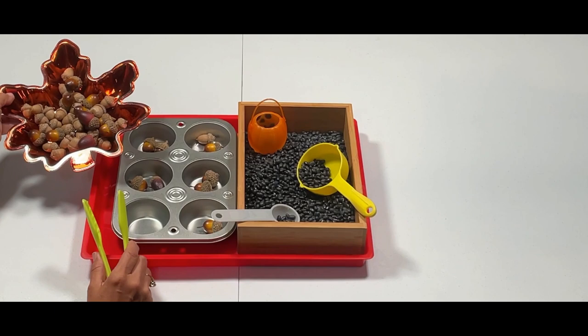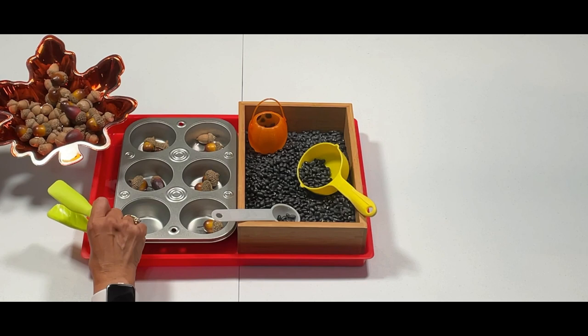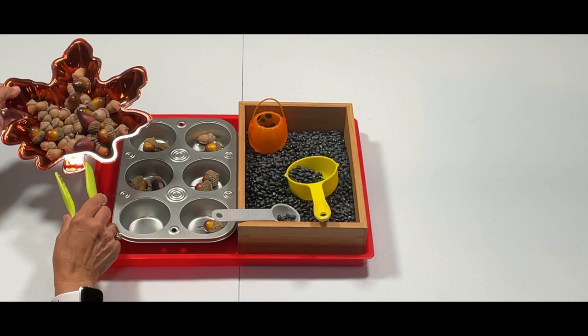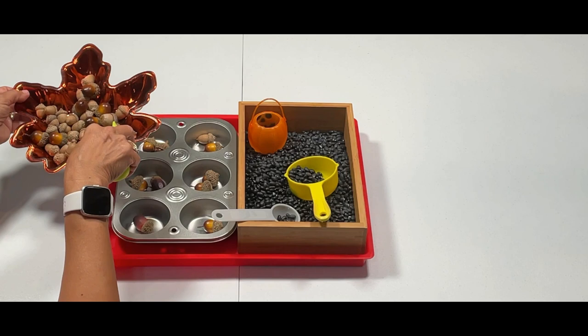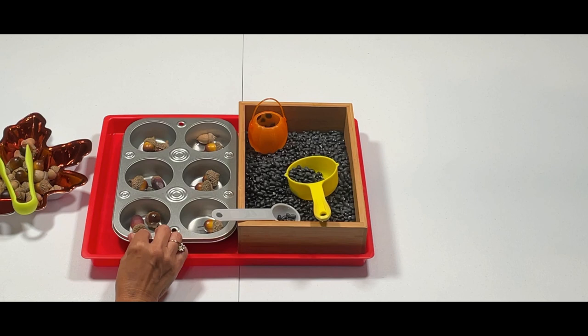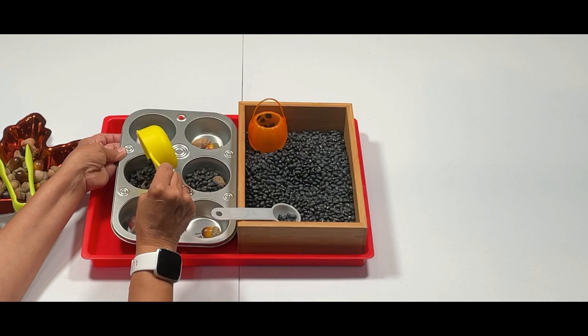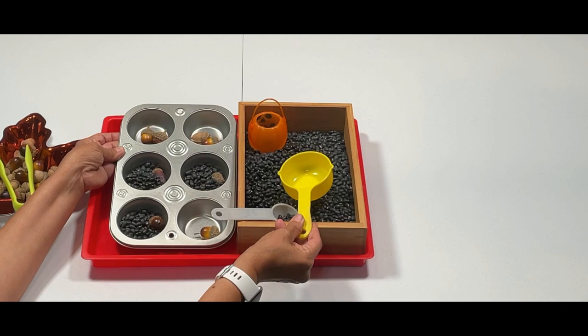For this next activity, I am going to be using this muffin tin, some acorns, I have some beans, and something to scoop up the beans. What my grandson is going to do, we're going to play a game, and we're going to be burying the acorns. We're going to put them in the little muffin tray, and then he's going to be using the beans, and we're going to bury the acorns. Super fun activity, you all.